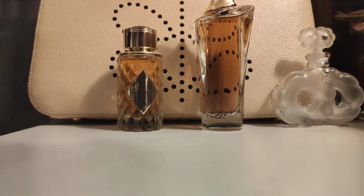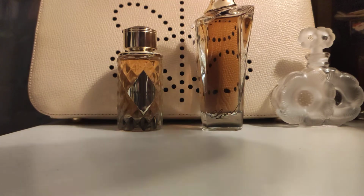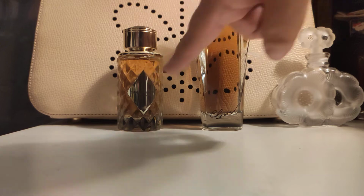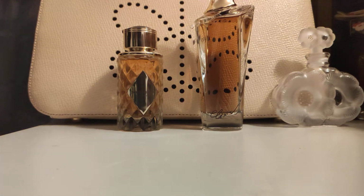And then I realized that they have a lot of similar notes together. I counted around 6 similar notes. They both have pink pepper. They both have praline. They both have orange blossom. They both have jasmine. They both have like rose. This one has tangerine. This one has orange. This one has honey. This one has vanilla. And they both have like a wood base.